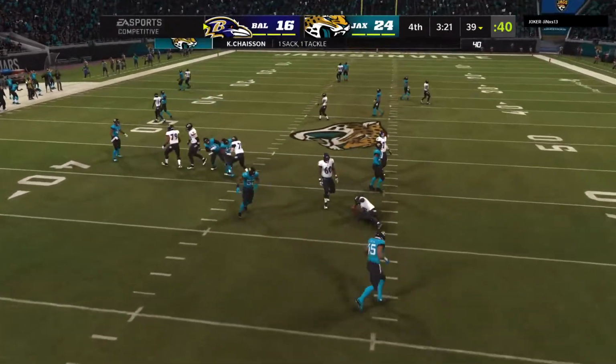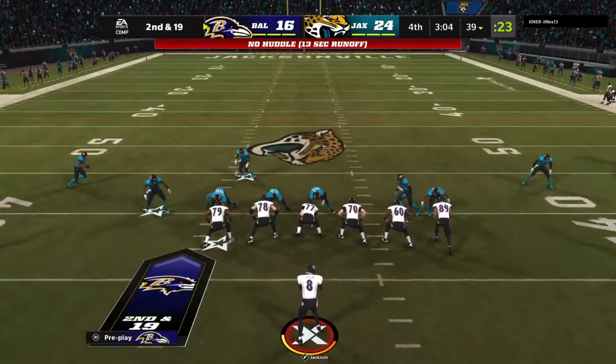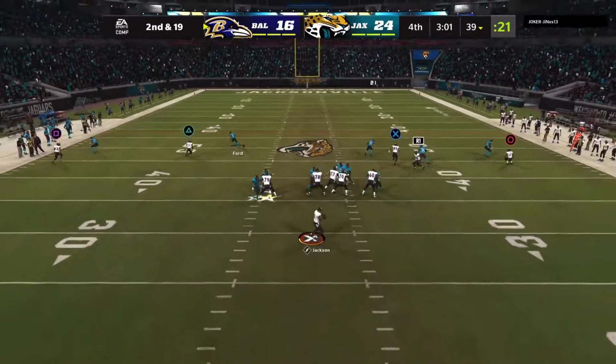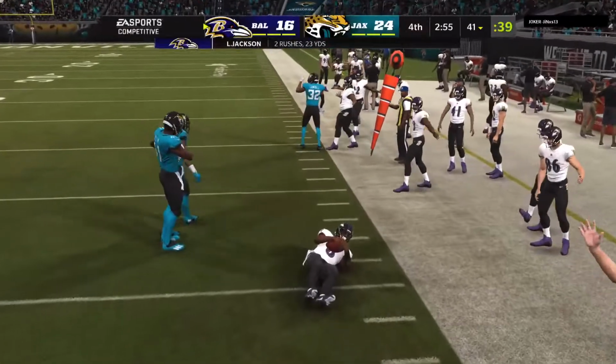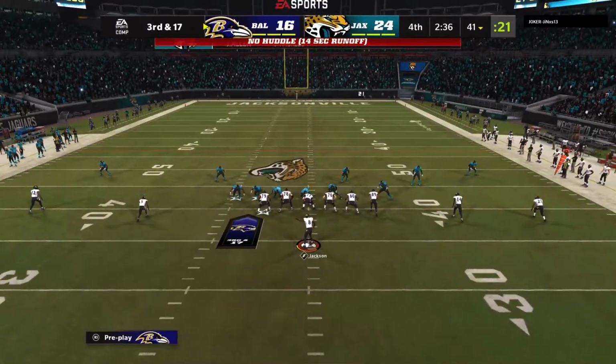And Jackson cannot get away, and he'll go down. K'Lavon Chaisson came in there hard on the blitz and got him down 9 yards behind the line of scrimmage. Flush to his right. It's just a gain of a couple there on the scramble, and now it's 3rd down.